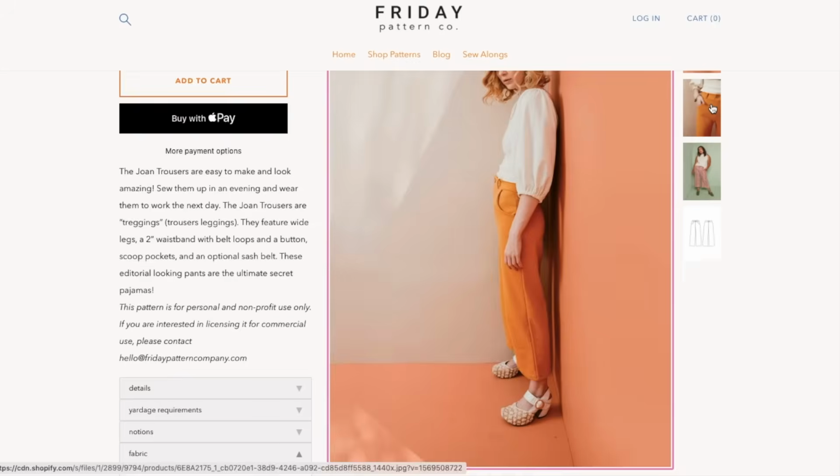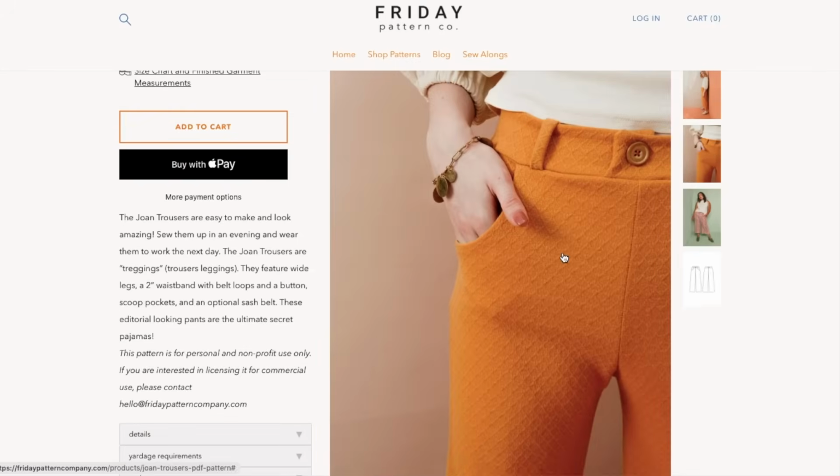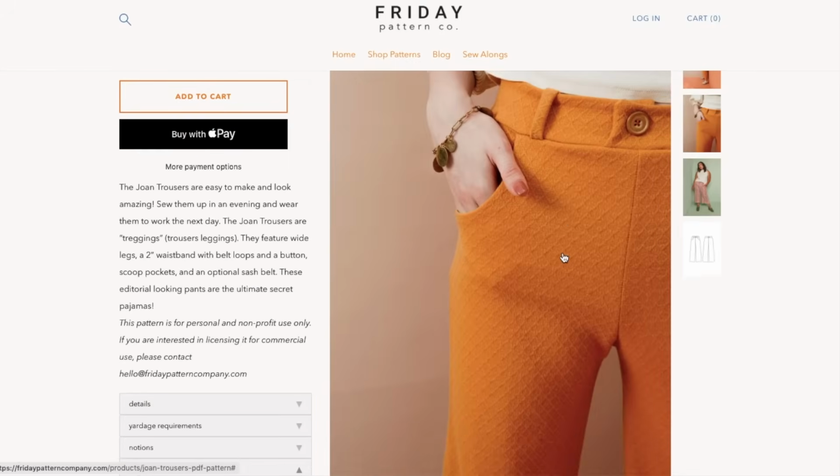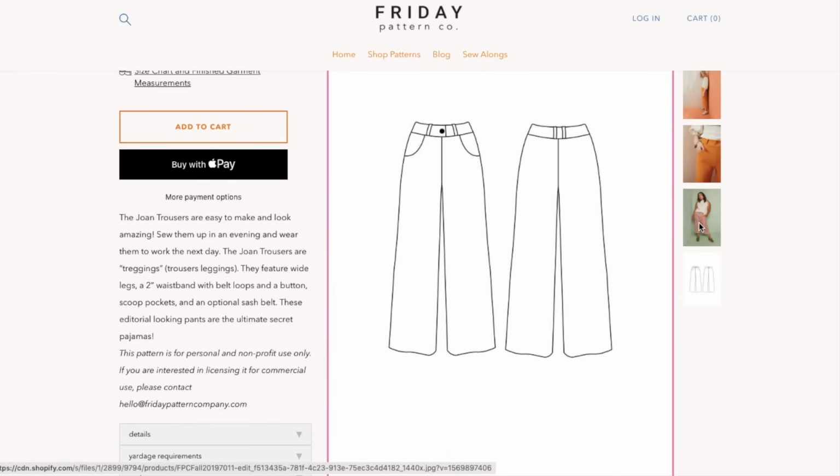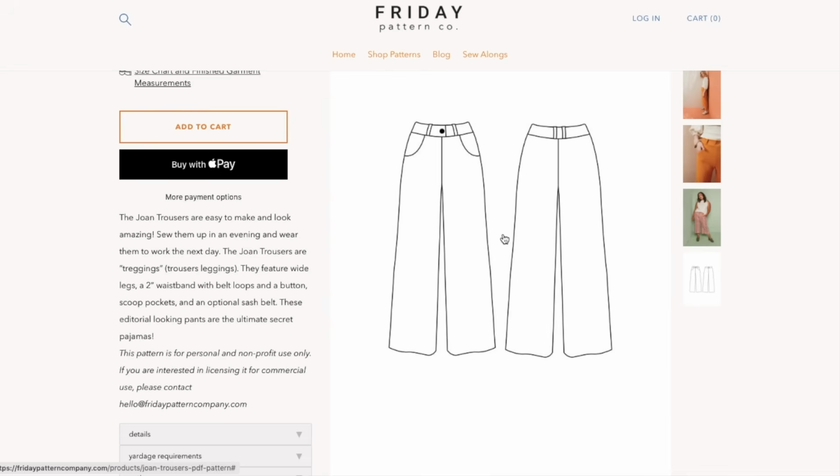I don't know what that elastic is for. Is it elasticated in the back? Yeah, that's really cute. I like the fabric choice here too. I don't know where that elastic goes. But yeah, it looks like a jean, right? Like a jean missing some pockets.